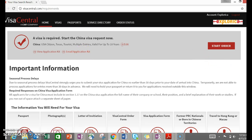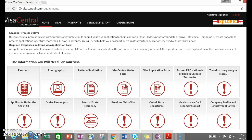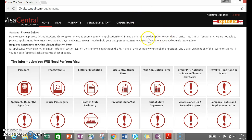But if you are concerned about paying for it or want to prolong that experience, you need to just make sure you have all the things ready. So again, this urges you to submit your visa application no earlier than 30 days prior to your date of travel to China. So, not more than 30 days in advance. So again, we need to just make sure we have all those documents ready to go, okay?